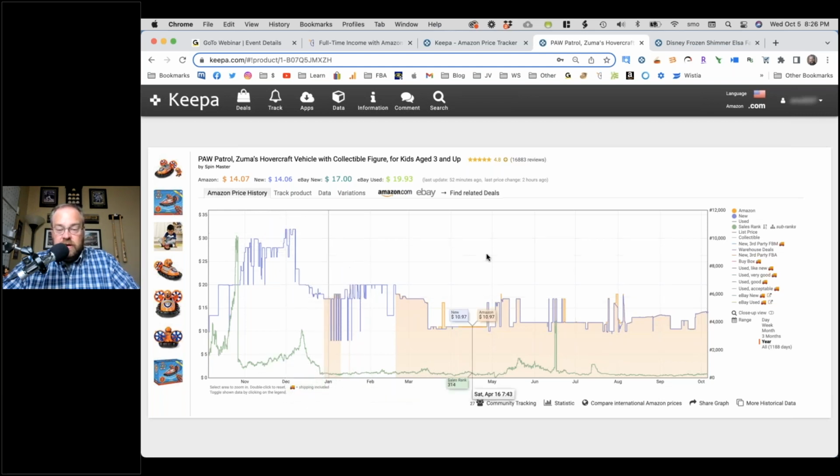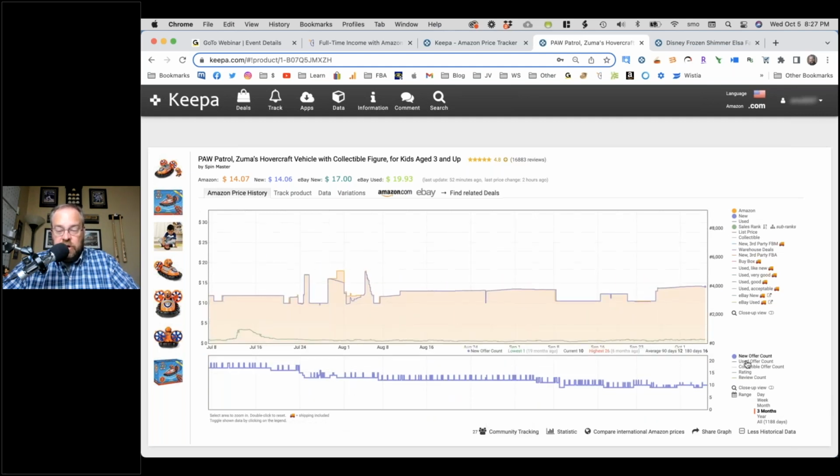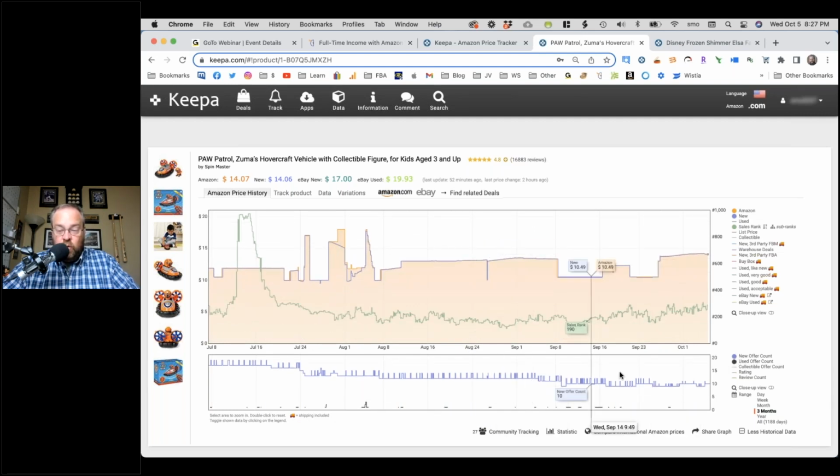And so there's a lot of different things you can do with Keepa. There's even more information. You can look at the historical data. That opens up another tab that tracks the number of new offers for a particular item. You can also look at used offers. That's pretty rare when there's a used offer, but if you want to look at used prices, you can do that too.